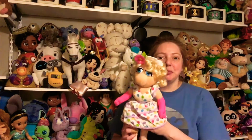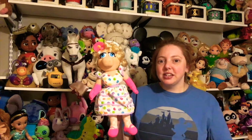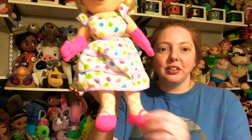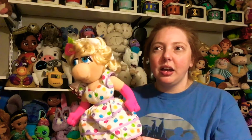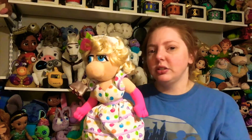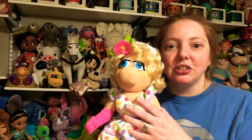Now I want to show you my Miss Piggy. This is the one that I have, and she is a Hasbro brand Miss Piggy, and she is from 1993. She's done really well. I love this version of her much better than the Disney Store one. I just was not very crazy about the Disney Store version of her that came out. I think they came out a few years ago. Maybe 2016, 2015, something like that. So I found her on eBay, and she is great. She is very true to character, in my opinion, as far as what I feel like Miss Piggy should look like.